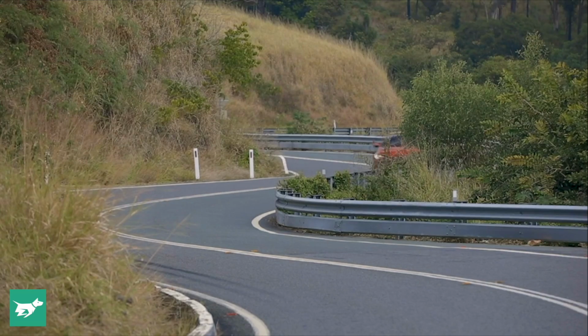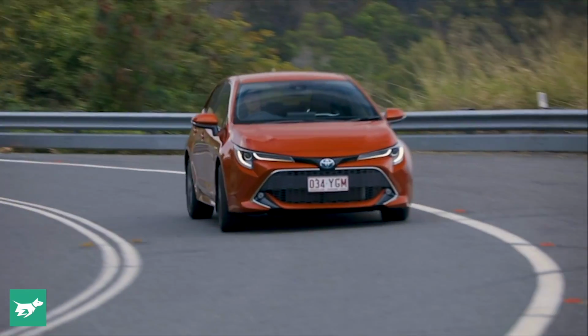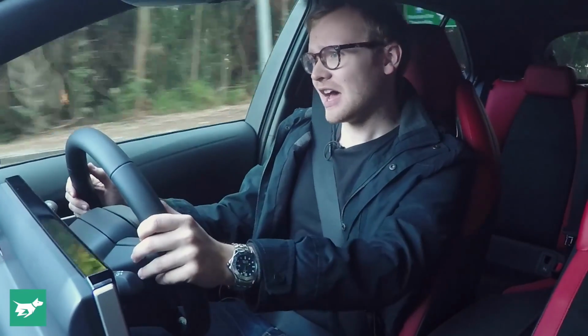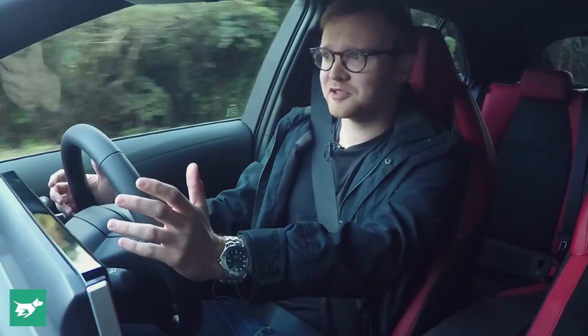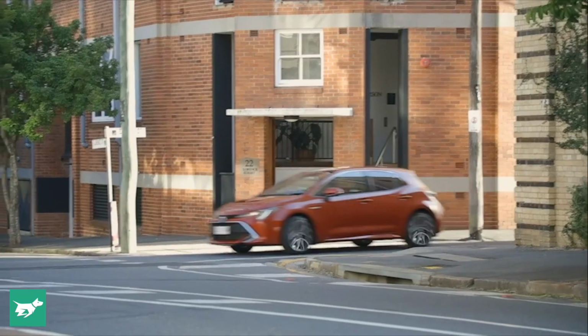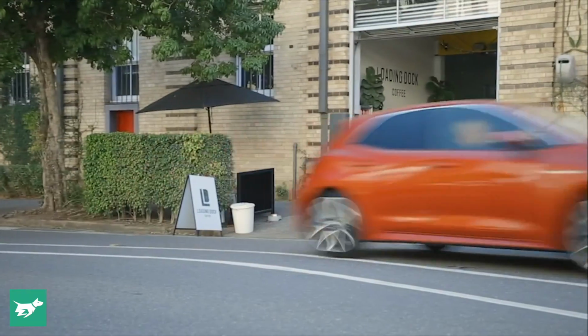The entire range has independent rear suspension, and you can really feel that back end moving when you start to corner this thing in anger. And it really resembles a Golf to me. I mean, I could never have imagined 5 years ago that we would be saying a Toyota Corolla has aspects of Golf to the driving experience, but it really does.